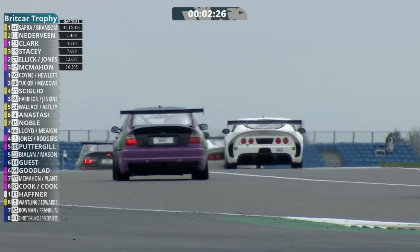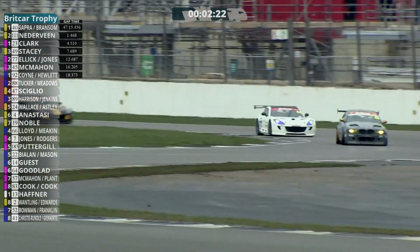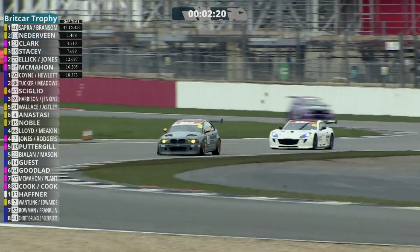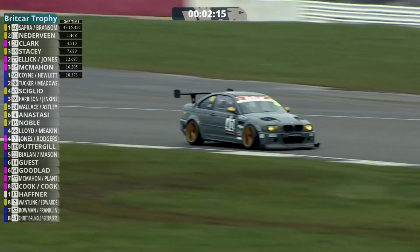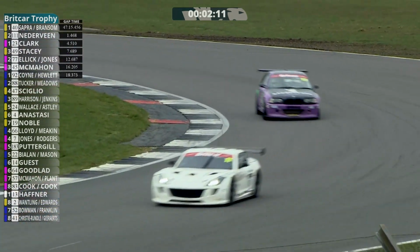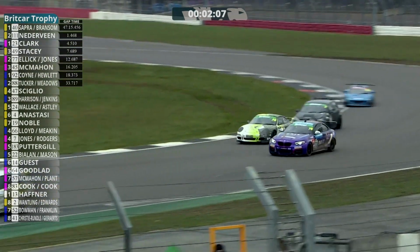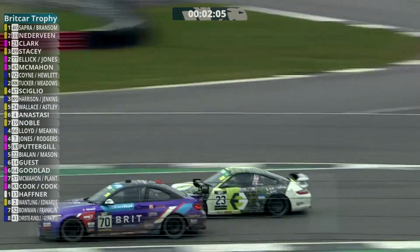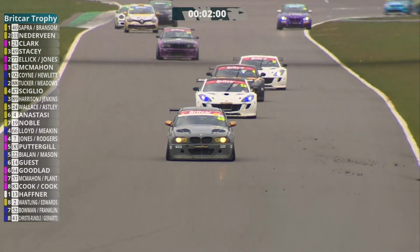Now, where is Clark in the Porsche? Has he been able to close up? Just take a look a little further back in the line. There's the Porsche. Now where is Will Stacey? That's the question. The Lotus is the other car that can catch up. We'll take a look back down the line. It's Callum Noble's BMW. There's the Porsche of Simon Clark. There's the Lotus. So he's not all that far behind. Let's see what Will Stacey can do then. That has closed things up very nicely indeed.